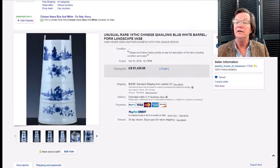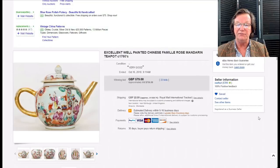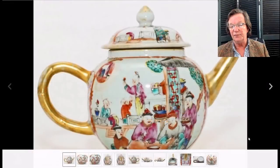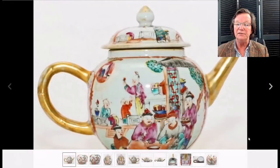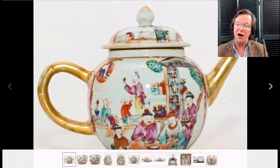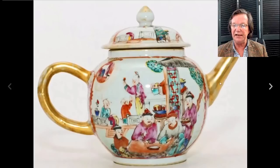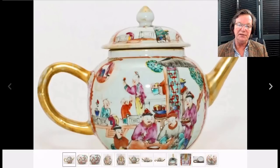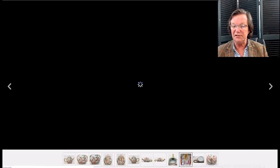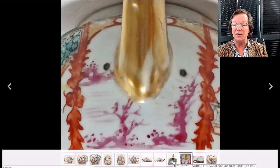All right. And then on to this. This was that really pretty 18th century Famille rose Mandarin teapot with lots of gilt. This particular type, this pattern, when you see them, often have heavily gilded spouts and handles, and also knobs. The knob has a little wear off of it, but it's to be expected because these teapots were used a lot. Wealthy people used them all the time.